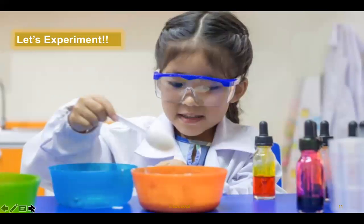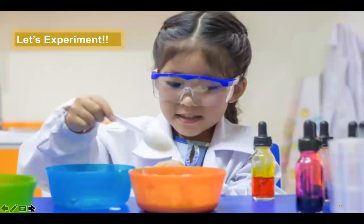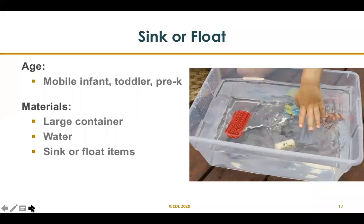And finally, let's experiment. This activity can be done for mobile infants, toddlers, and preschoolers. It's called Sink or Float. This is a simple activity that can be done indoors and outdoors, and it doesn't require a lot of materials or preparation.